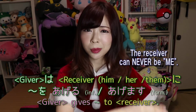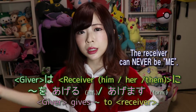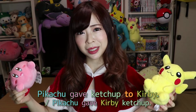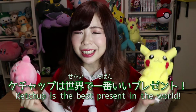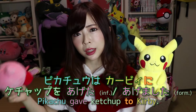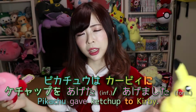First, when you want to say the person A gave something to someone B, we'd say person A は person B に something をあげる. So let's say that Pikachu gave Kirby ketchup because Pikachu thinks ketchup is the best thing in the world, right? Ketchup は世界で一番いいプレゼント. For that sentence, we want to say ピカチュウは and to Kirby, right? カービーに and then ケチャップ is how we say ketchup. So ケチャップをあげた informally and あげました formally.